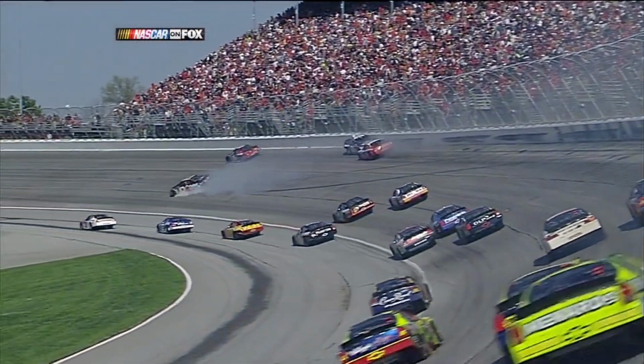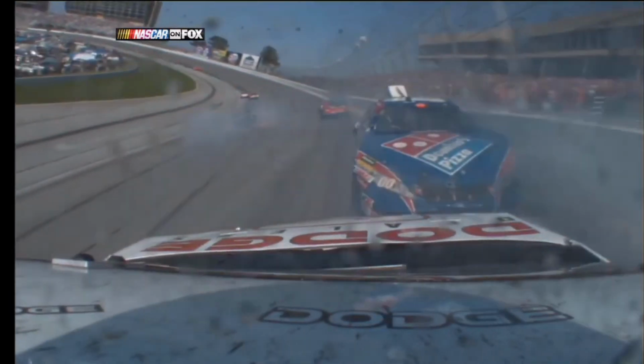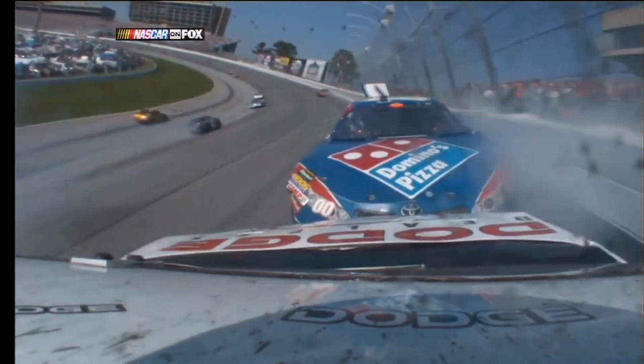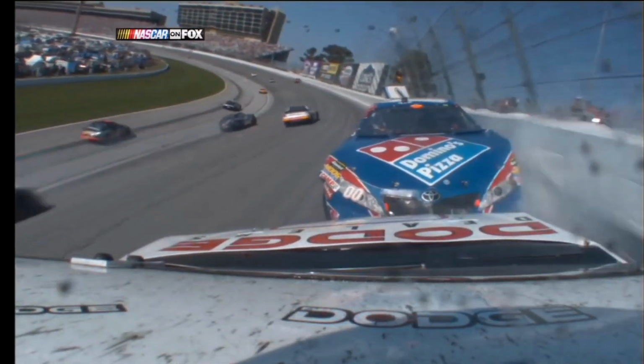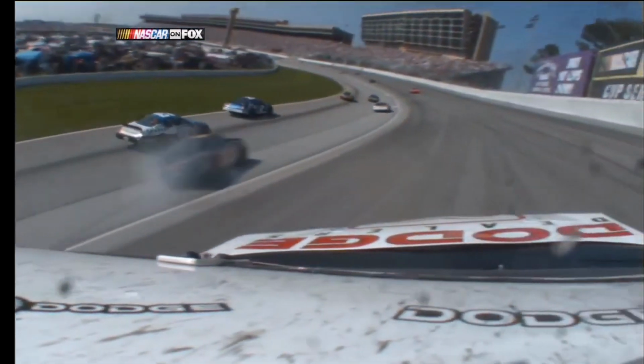I mean, let's watch from Casey Kane. Stay low, get low, get low, get low. We saw Biffle coming up. I wonder, Darrell, was Ruderman starting to turn in?